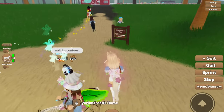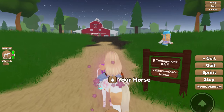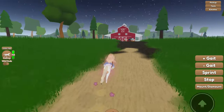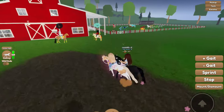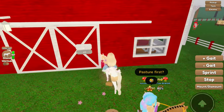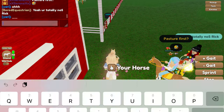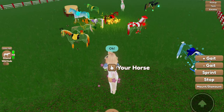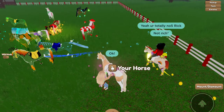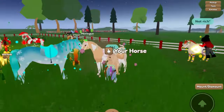Okay, here we are on Cottage Core RA, aka Serena's Island. So let's go on ahead. We have a classical red barn, of course. And then we're, okay, you want to do the pasture first? Of course. Okay, we can do that. Okay, so let's check out the pasture. Oh my goodness, you have some fancy horses and so many ghost horses. Okay, let's take a look at these.